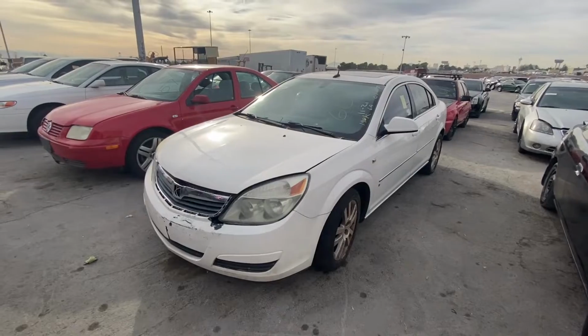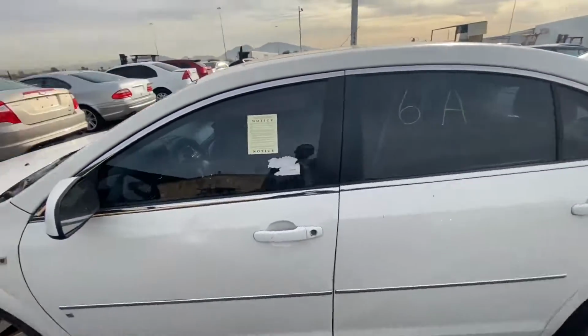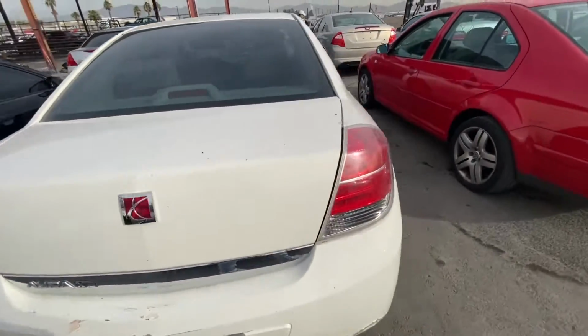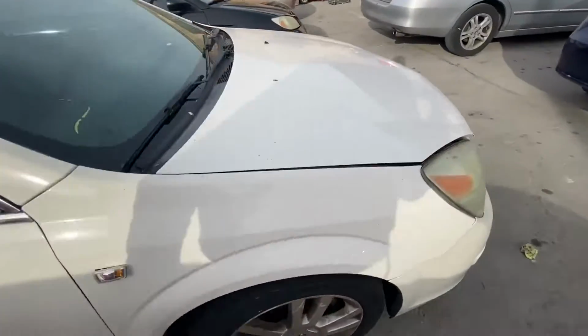Alrighty, we got a 07 Saturn here, 190,000 miles, parking violation, super whooped. So we're just not even gonna waste our time on it. Moving along.